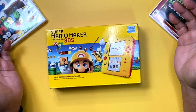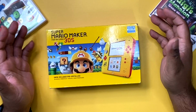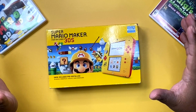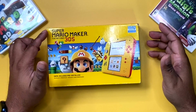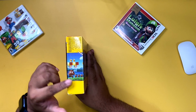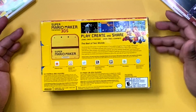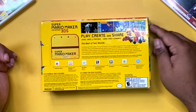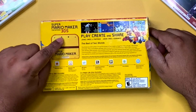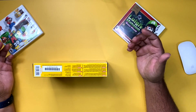This is pretty cool. Let's take a look at this beautiful box. This is the Super Mario Maker edition. As you can see here, it's yellow and red. I love the colors, and it's amazing here. So Super Mario Maker 3DS, and if you see here, we have artwork over here, and in the back of the box we have some levels from Super Mario Maker. Play, create, share. Super Mario Maker 3DS. You can see the box is in mint condition, which is a crazy find for me.